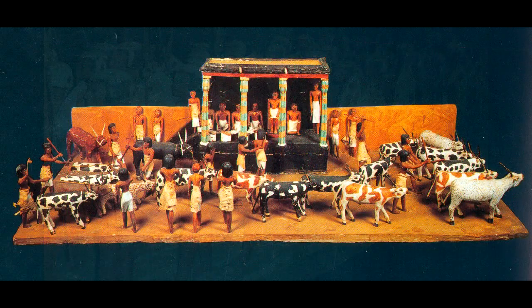Why? An estate inspection. Lord and son, scribes and retainers. One retainer is raising a club against the back of a man leaning forward towards the pavilion. Was this scene a fond memory? Was it representative of what the owner expected of existence in the hereafter?